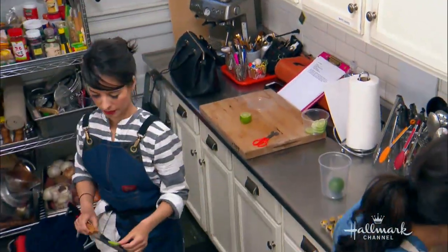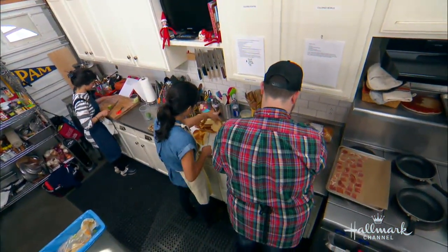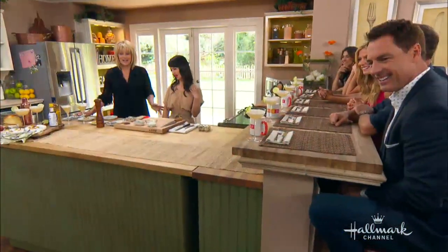Hinojos. I want to point out, though, that Shanti has never prepared anything in a beautiful silk dress before. This is the first time she's doing it.